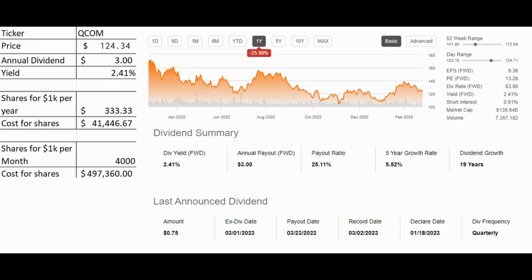Over the years, Qualcomm has expanded into selling semiconductor products in a predominantly fabless manufacturing model. It also developed semiconductor component or software for vehicles, watches, laptops, Wi-Fi, smartphone, and other devices. Qualcomm has a nice yield of 2.4% with a nice low payout ratio of 25%. Like Microsoft, they are well on their way to becoming a dividend aristocrat with 19 years of consecutive dividend growth.